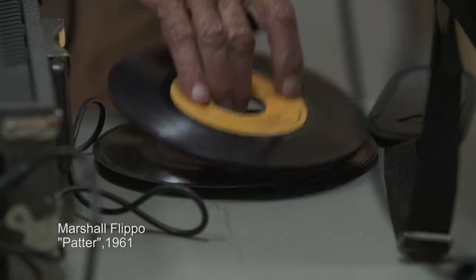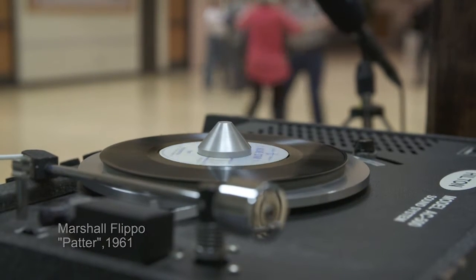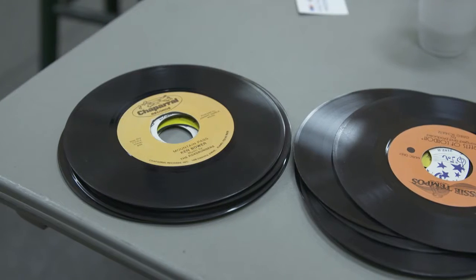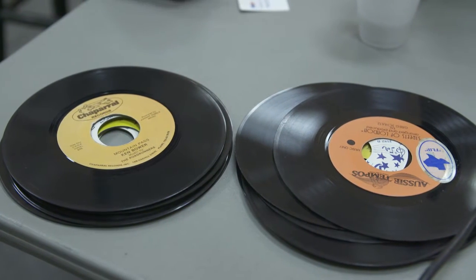Well, bow to your partner, now the girl to the left. Then join hands and circle left. This is a recording of Marshall Flippo calling in 1961. Circle right and around you go. With a lady on the right, a half sashay.